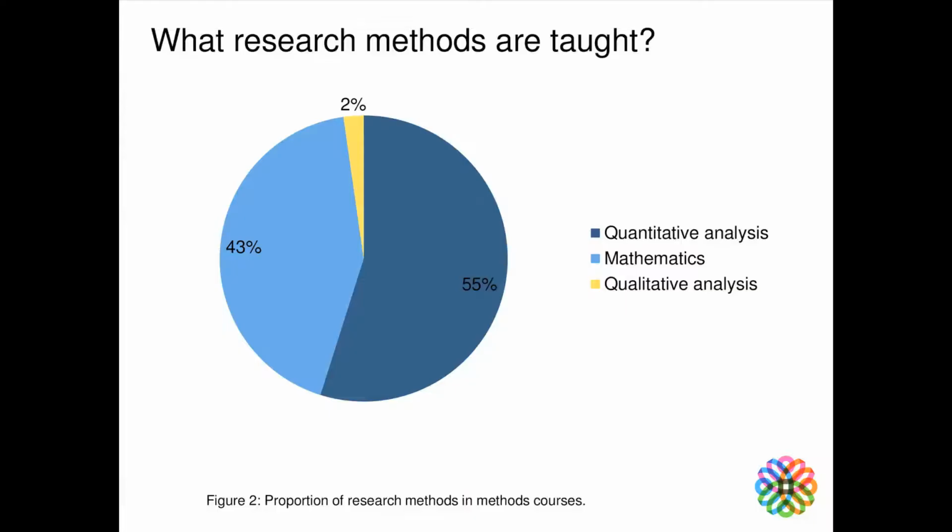So, what research methods are taught? The first thing that jumps out is that it's almost entirely about numbers. More than half the time is spent on quantitative analytical methods like regression analysis. Another 43% of time is spent on learning pure mathematics. And just 2% of teaching time is spent on qualitative research methods, interview techniques, focus groups, ethnographic research, archival research, and so on and so forth.